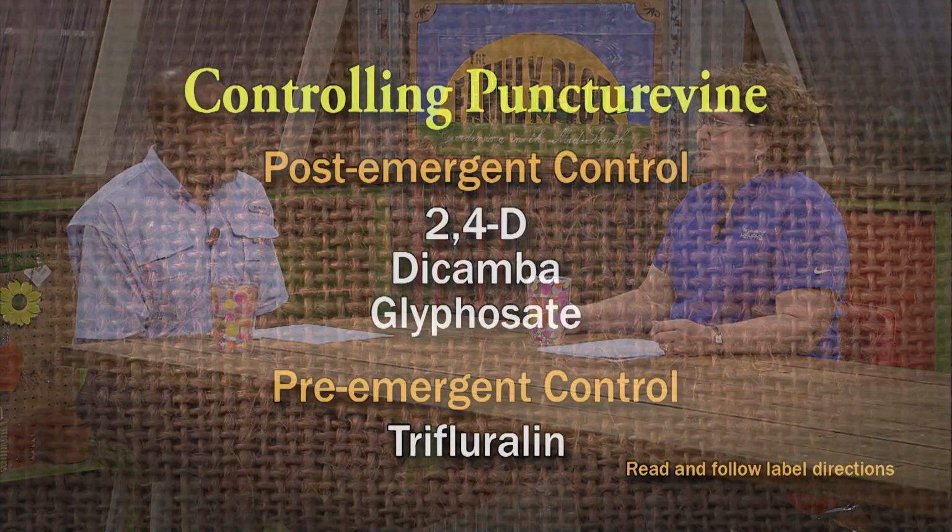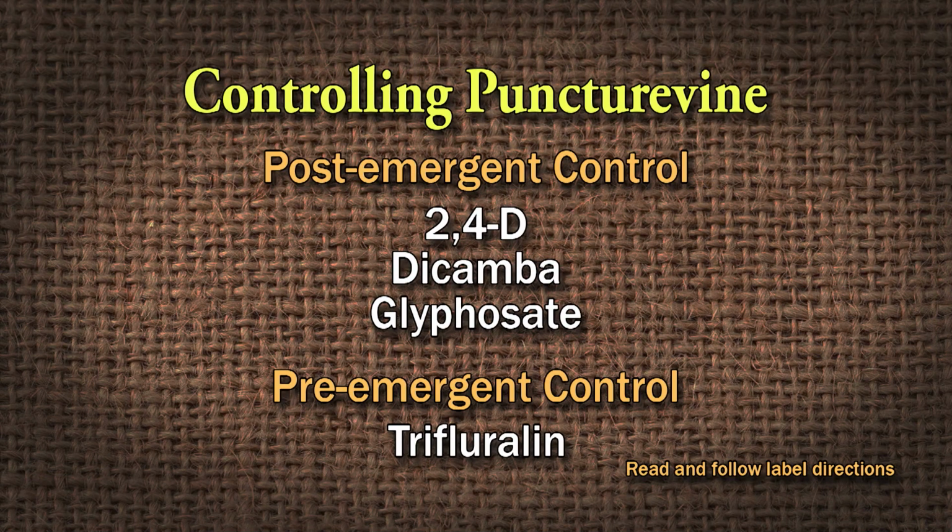And then it's post-emergent time. You need to get post-emergent on it when it's young in the spring. Young and actively growing. Yeah, so a broadleaf weed herbicide would work. Anything that contains 2,4-D dicamba. Yeah. If you want to use glyphosate, read the label. Be careful with that. I'm not saying that you have to, but it is something that you can use.